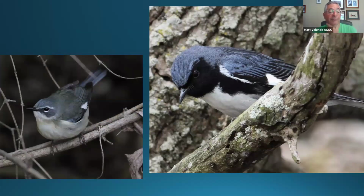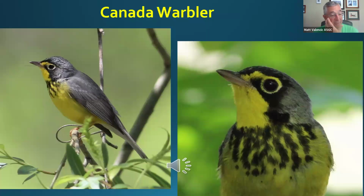They're a little harder to find, and the female is just so drab, but both of them have this little white handkerchief on their wing. And if you look for that mark, you'll know that you've got a black-throated blue warbler. Canada warblers were talked about earlier before we started the program. Gorgeous birds that we don't know much about what they do when they move out.